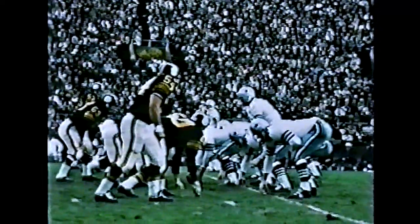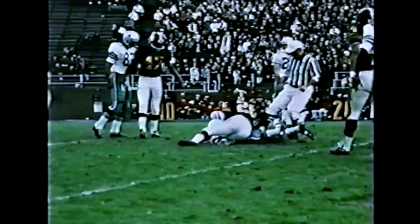Ground level action. 2nd and 3 as the Steelers blitz. They send all their linebackers, and Reeves gets the call on the inside and breaks loose. He's finally tripped up there, but he gets another first down for Dallas.